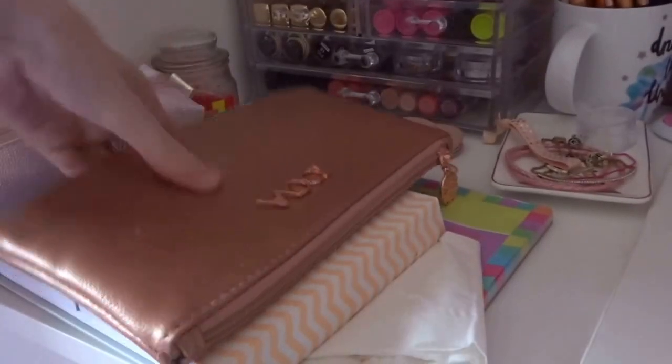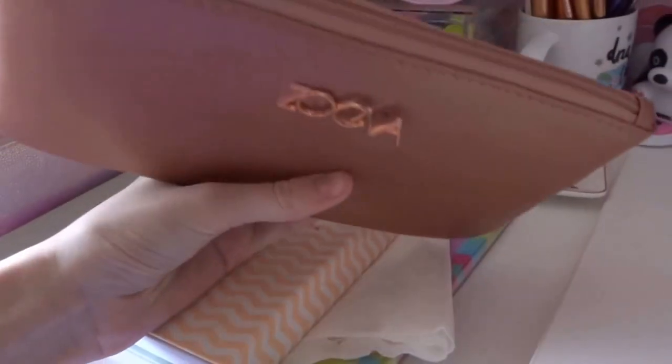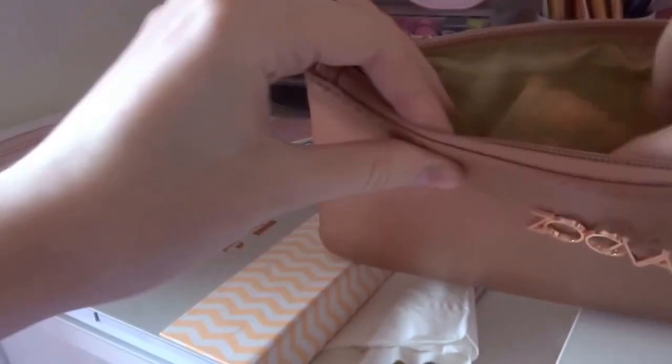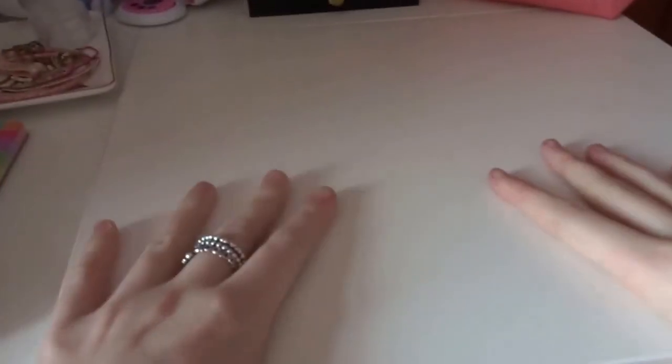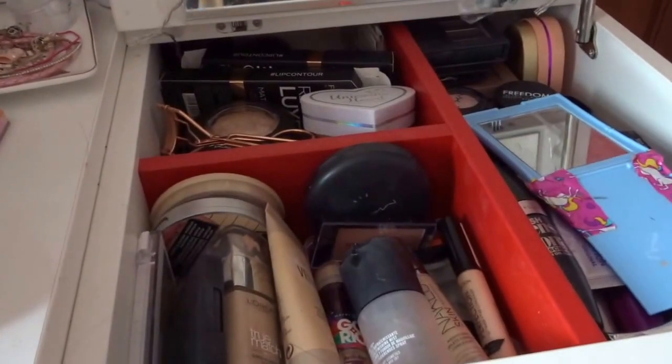Just here as well I also have my Zoeva Rose Golden 8-piece eye collection, I don't know what it's called, and they're all in there.